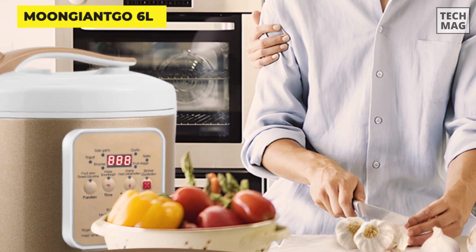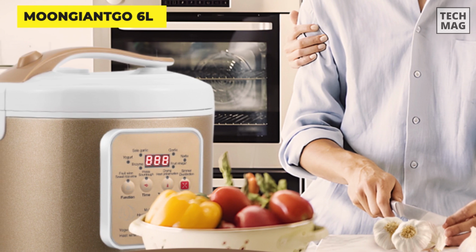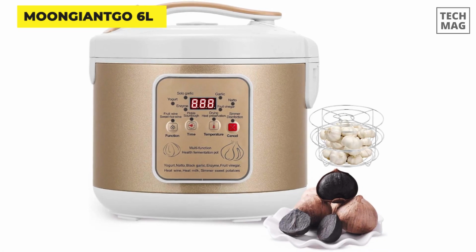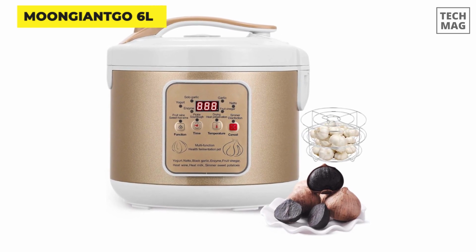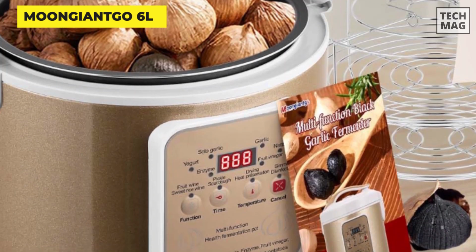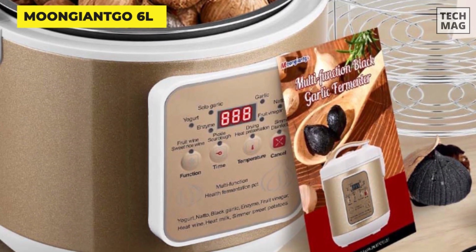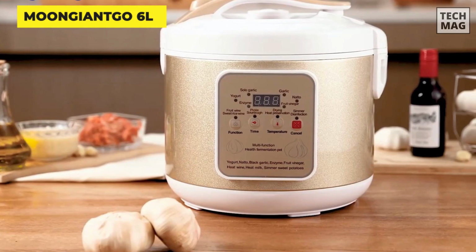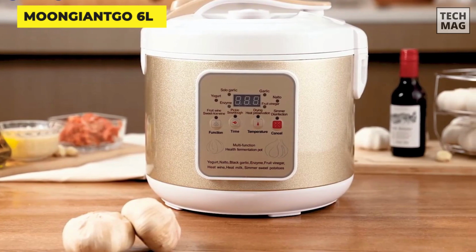The fermenter's automatic intelligent controls allow for precise time and temperature adjustments, ensuring consistent and perfect results for any fermentation project. The sleek design includes a user-friendly digital interface, making it easy to program and monitor your fermenting process. Whether it's setting a specific temperature for yogurt or timing your garlic fermentation, this machine gives you complete control. The 110V system delivers efficient, even heating, while the stainless steel inner pot ensures durability and easy cleanup. It's ideal for both beginners and seasoned fermenting enthusiasts, offering a hassle-free way to explore a variety of healthy homemade foods.